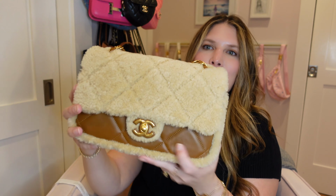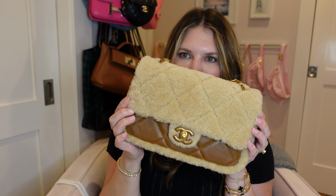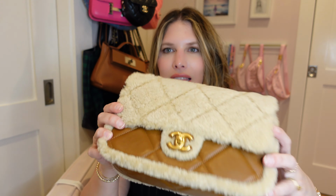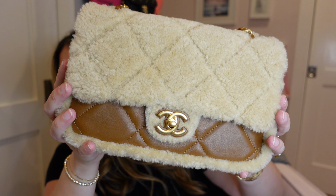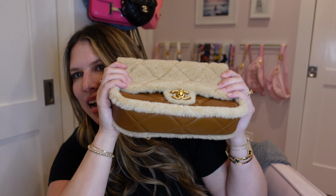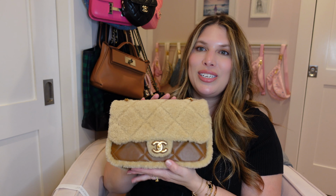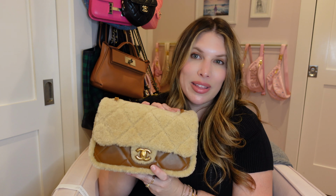But this is my beautiful fluffy baby. She's so sweet, so cute. You can see around the CC, there is a little more brown trim. And she's just the sweetest bag. This bag is pretty squishy. It's very lightweight. And I'm just so happy to have her in my collection. I think this will look great with jeans and a t-shirt and a sweater.